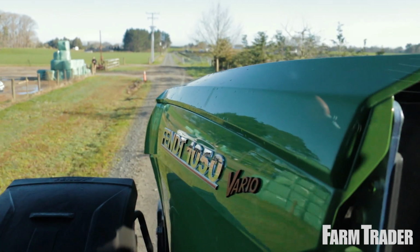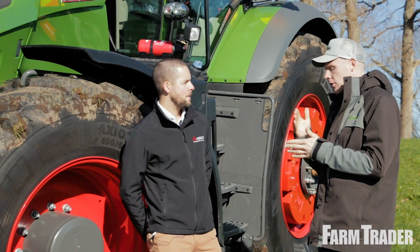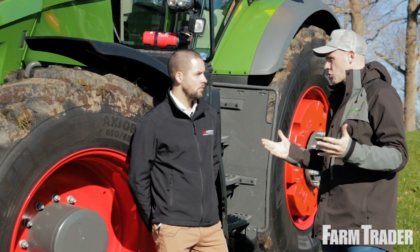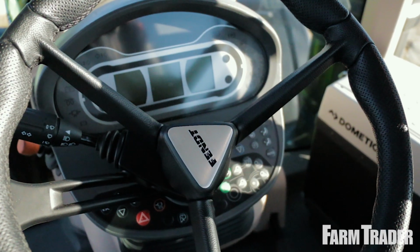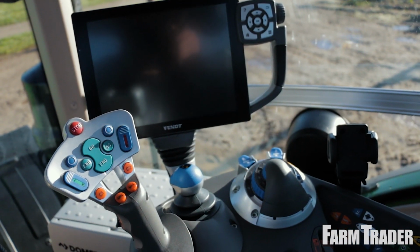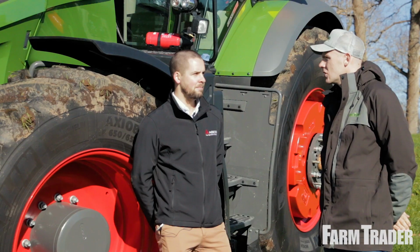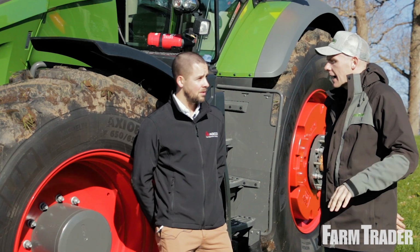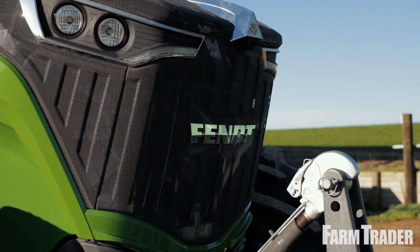One of the other really good things about it, for 5, 7, 8, 9 series operators, is that once you get over the size, it is literally exactly the same as driving any other Fendt. Yeah, 100%. There's no real difference. After that first 10-15 minutes, getting used to how big she is on the road and in and around the farm, it's exactly the same. It's surprising how fast you settle into it.